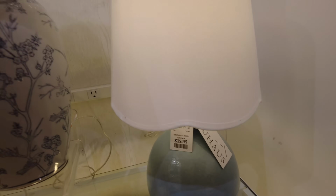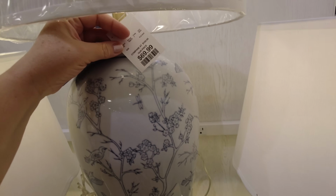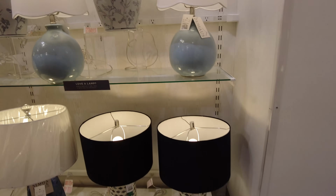These are $40. I like the scallops. This one's a Brooks Brothers. We've seen this one before. It has kind of an oblong lampshade on it, so it's pretty neat.